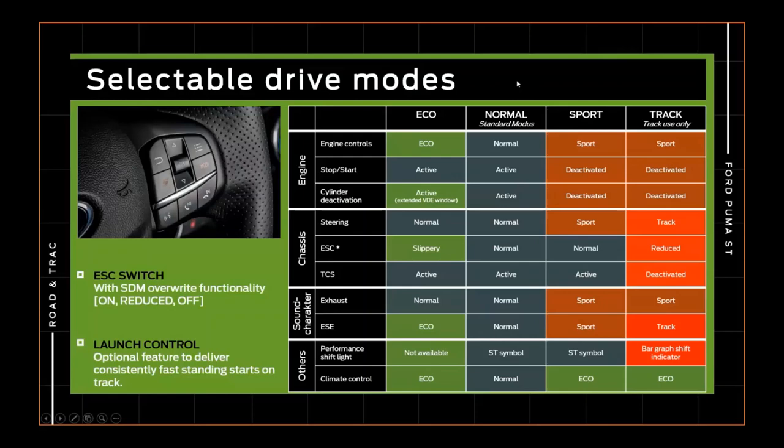And then there are two additional switches. It's an ESC switch, so it's also unique to ST. We have it in all our ST cars. You can either manually override ESC by going into a reduced mode or completely turn ESC off. And I think it's quite unique in the industry that you can turn the system completely off. And there is also a launch control feature. Then next slide.